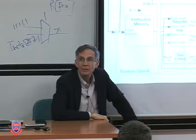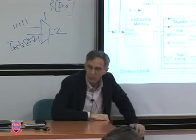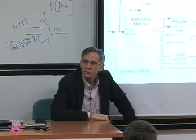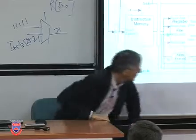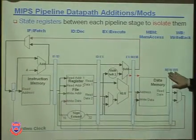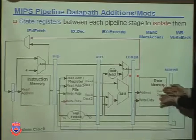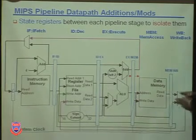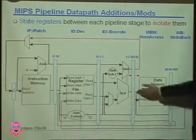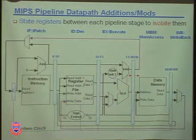Anybody else have any comments or questions about our pipelined architecture here? Yes. Before the last multiplexer, why did we add a register before the memory? Okay, his question is this. What is the purpose of this pipeline register? If it's coming out of here, and all it has to do is get through this multiplexer and back into here, why are we chopping it and saying, that's enough work for today, come back tomorrow and we'll finish the job? That's your question, isn't it?